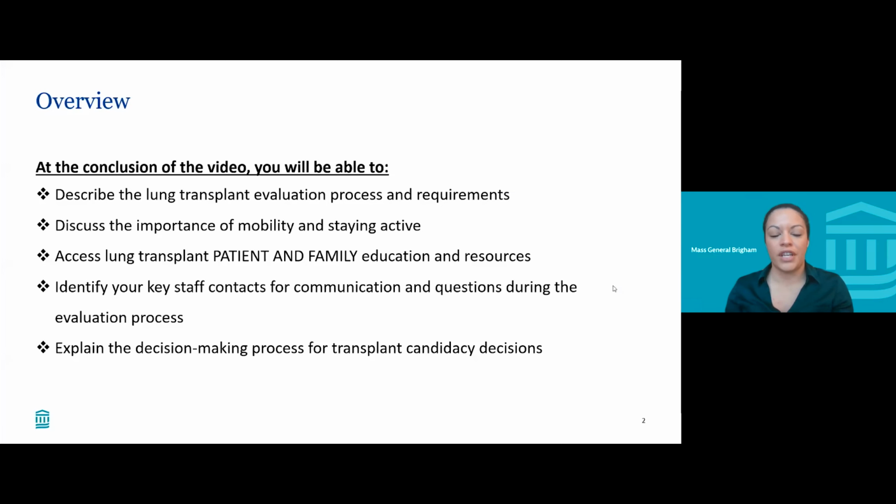At the conclusion of the video, you'll be able to describe the lung transplant evaluation process and requirements, discuss the importance of mobility and staying active, access the lung transplant patient and family education videos, identify your key contacts for communication and questions during the evaluation process, and lastly, explain the decision-making process for transplant candidacy decisions.